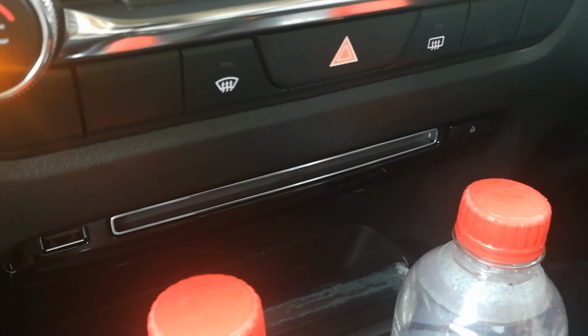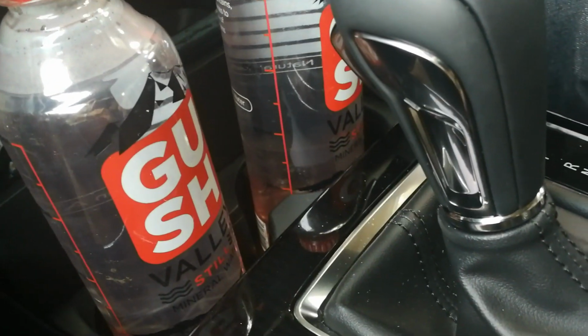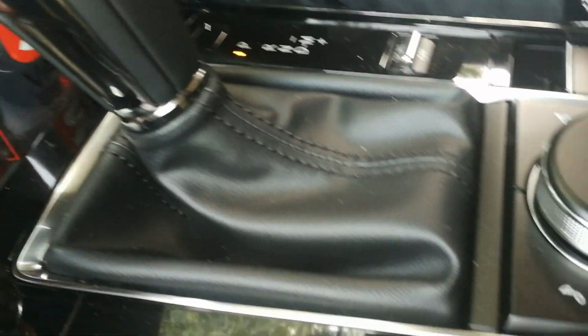But you can also play DVDs. And Mazda showed us a DVD at the launch on the car, and all you had to do to activate the DVD was press that button. I don't have one now.